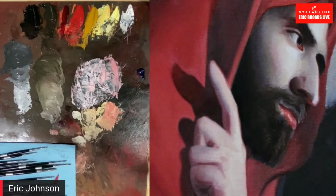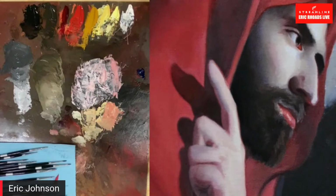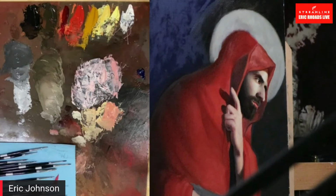Give me one moment. Let me get this. What I'm going to do is I'm going to take the palette and I'm just going to, now he's shaking his finger. Give me one moment. Let me just change my lens. That way I can give you a good shot of it.